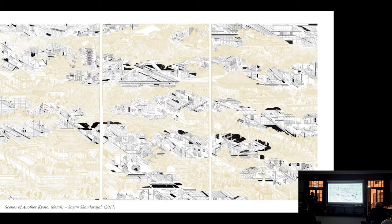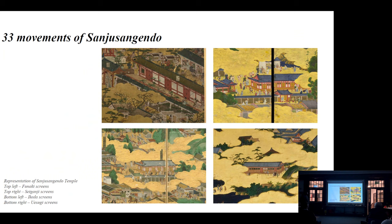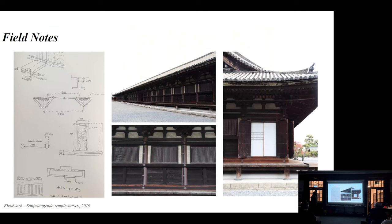So a lot of my drawings, my subsequent pieces, have been about that. This is another study called 33 Movements of Sanji Sangendo, which is that temple that I mentioned before. And I was quite interested in looking at how this specific temple had been represented in different paintings. You can see that Sanji Sangendo is this really long temple. It's called 33 Movements because there are 33 columns, and it was used for archery. This is my site visit to the temple. I can't even get it in one photograph. You can see how long it is.